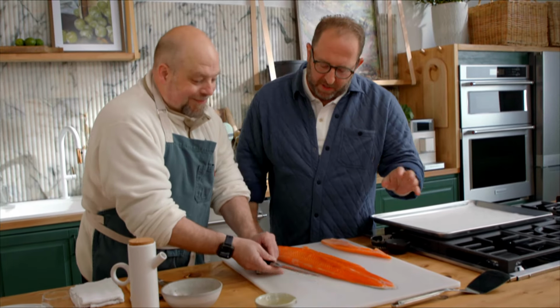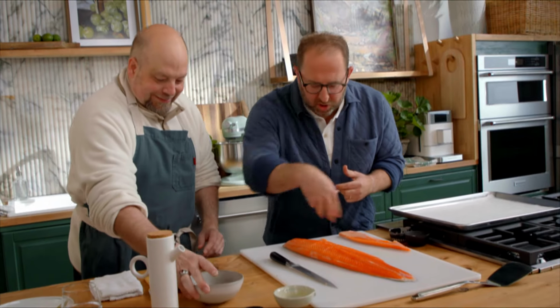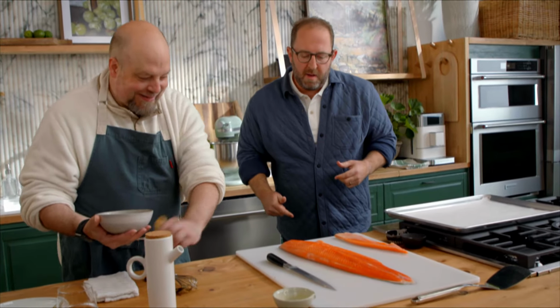That's great. Okay. Perfect. So you can see, you can kind of get into these little nooks and crannies, and then you take your little paint and just kind of go for it. You got a little brush there, paint it all over the top.